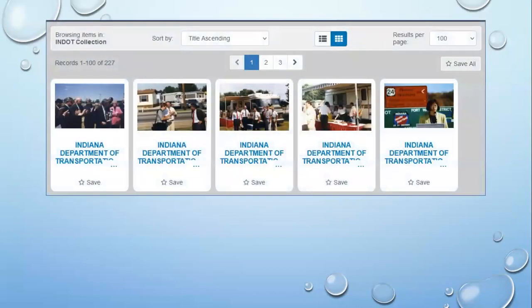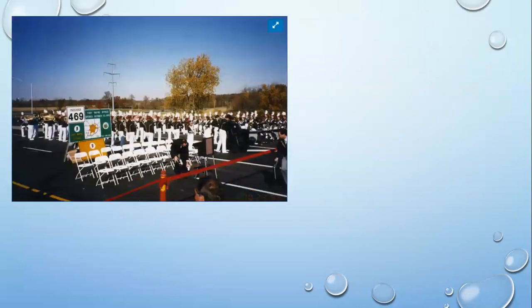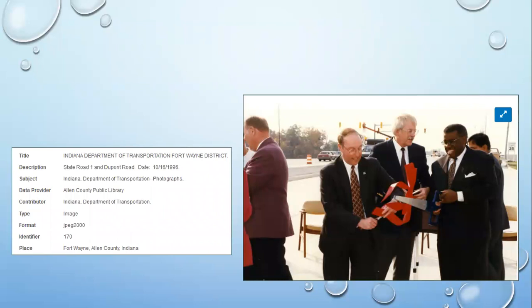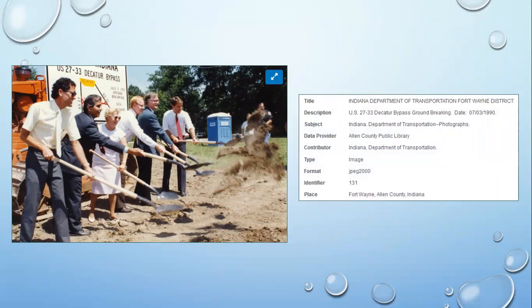So for those of you who have visited us, maybe some of these would be of note for you as well. As you can see here, there are currently 227 photographs in this collection. For those of you who might come to visit us at the library coming through the 469 bypass, here's an image of the opening celebration in 1995. For those who might be familiar with State Road 1 and DuPont Road, here's a ribbon cutting in 1996 for the expansion of that intersection. Or for those who use the US 27/33 Decatur bypass, this is the groundbreaking in 1990. So it's just an interesting collection that's showing the historical development of the area.